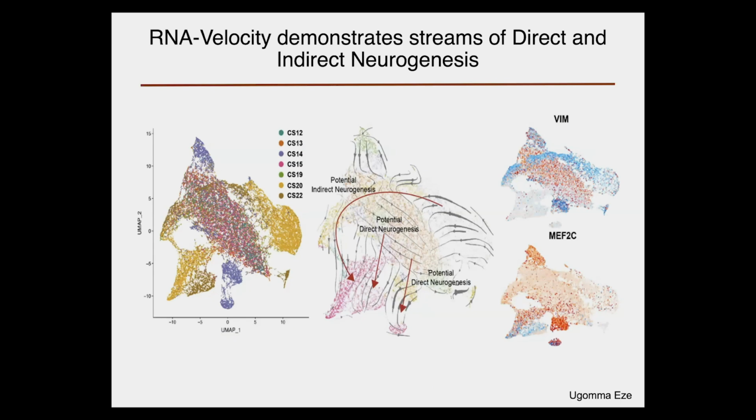First of all, we find evidence through our bioinformatic analysis for both direct and indirect neurogenesis. So in direct neurogenesis, neuroepithelial progenitor cells just become radial glial-like and start producing neurons directly. We also have the beginning of indirect neurogenesis, in which these neuroepithelial or radial glial-like cells produce intermediate progenitor cells that then produce neurons. So we find both direct and indirect neurogenesis pathways in our data set.